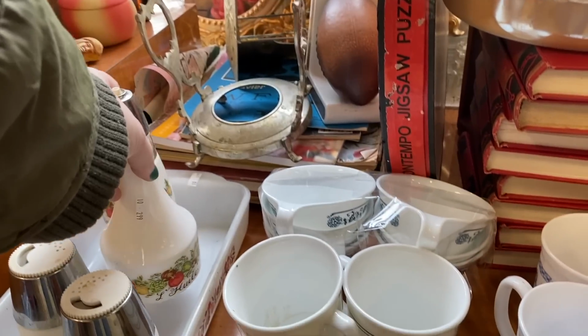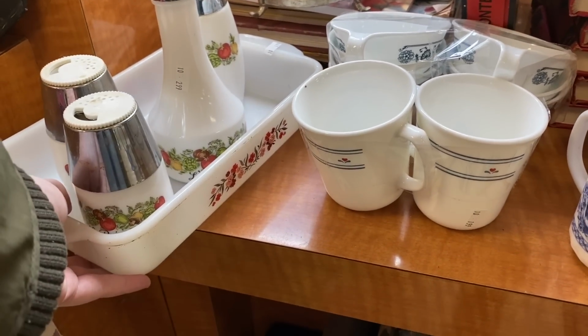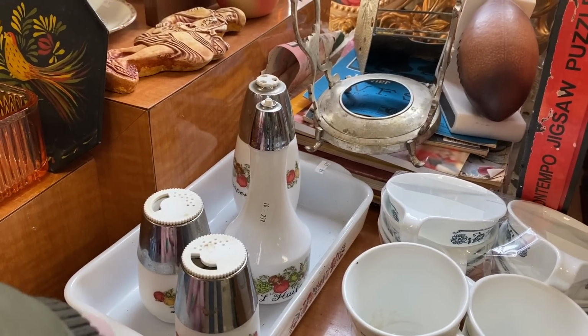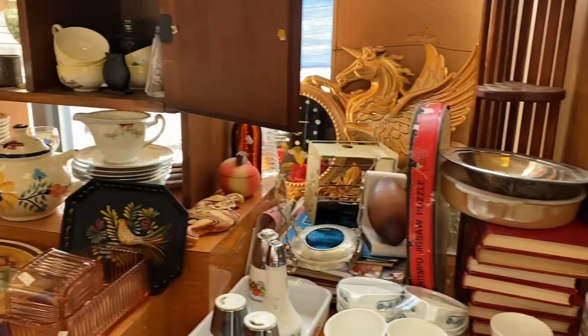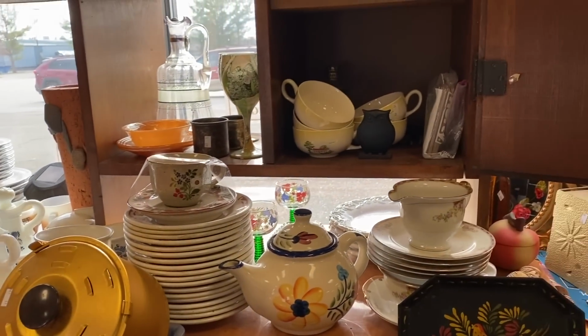They did have this nice Gemco set there. They also have this Fire King Primrose Pattern Casserole. They were only asking $6.99 for that, which was very reasonable. I was checking out that unicorn clock in the back, and the sun all of a sudden made the spotlight come through. It was kind of neat.